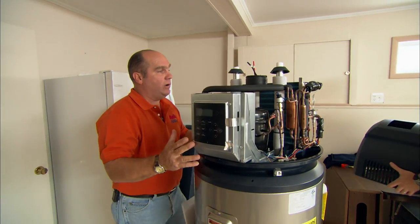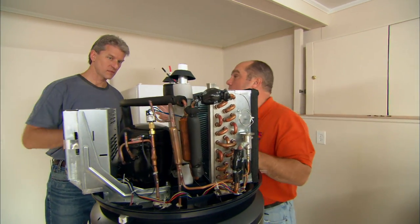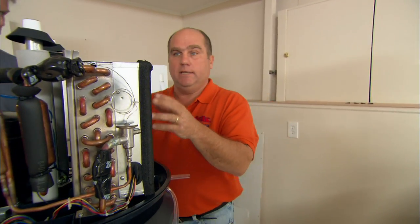Great. The actual heating of the water principally will be done using this, a heat pump. Now we know what a heat pump is. We might know it by different names. It's really just a basic air conditioner, and all an air conditioner does is transfer heat from one place to another.